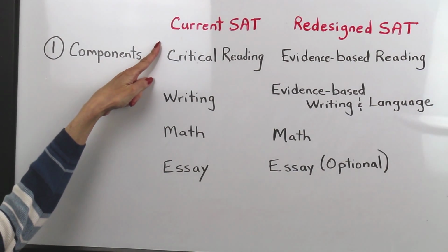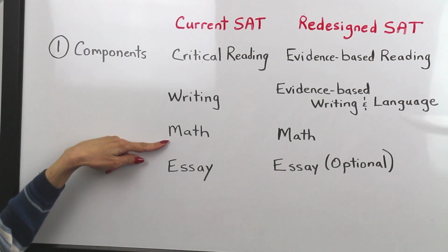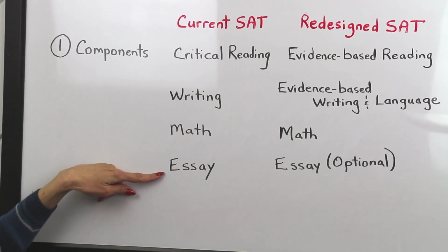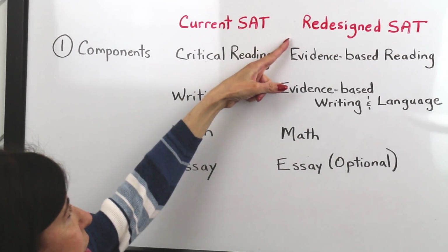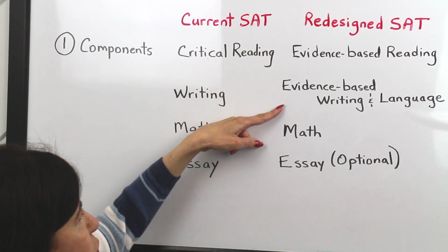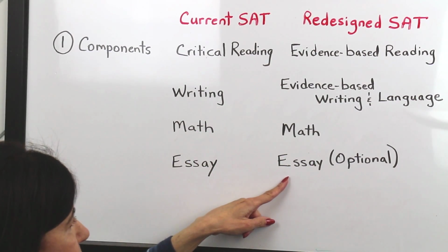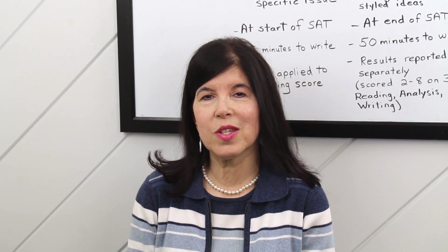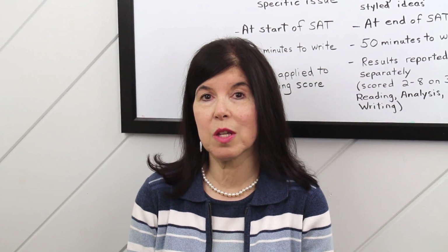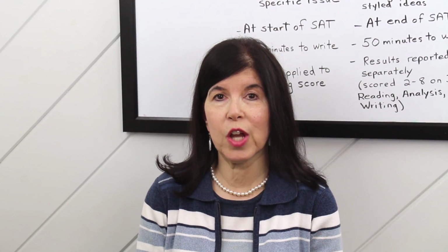The current SAT is comprised of critical reading, writing, and math sections, as well as the essay. The redesigned SAT is comprised of evidence-based reading, evidence-based writing and language, math, and an optional essay. Sections of the redesigned SAT might seem similar to the current SAT, but there are significant changes.